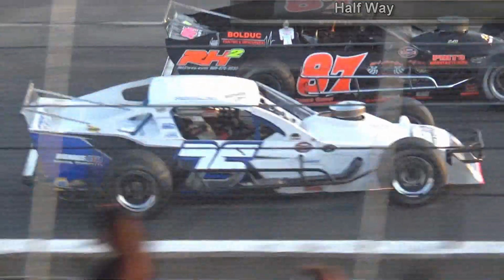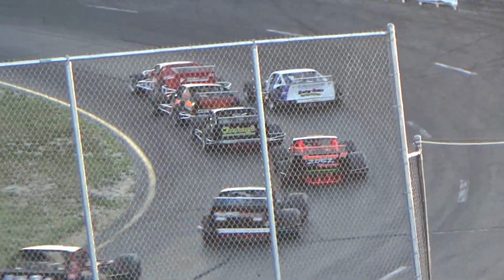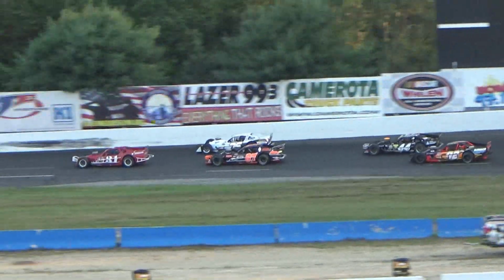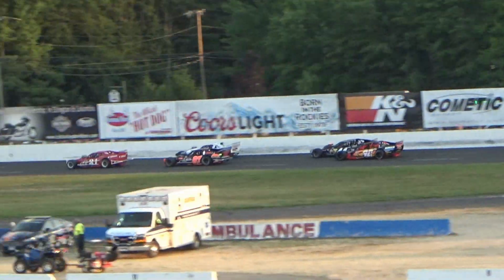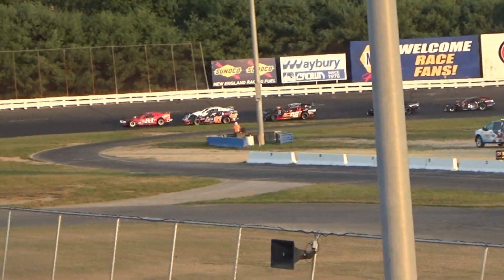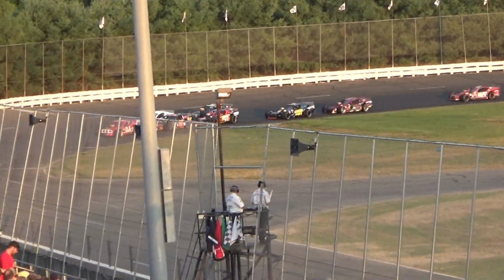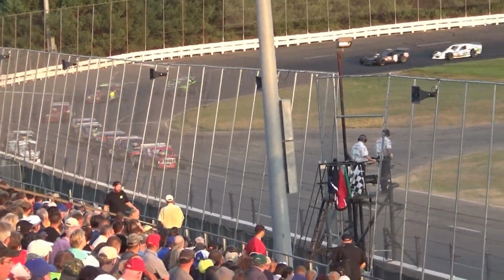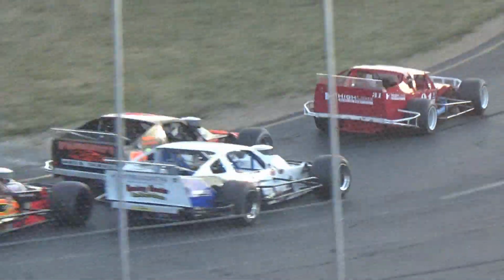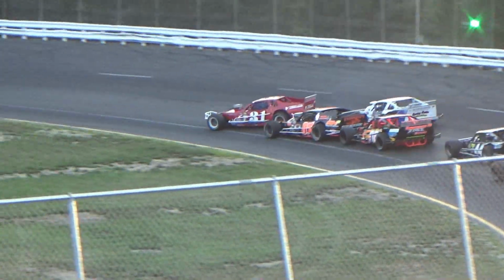Back up front, side by side for second. And Rufano goes to the inside of Joseph Graff. Couldn't make it happen there. Arruda trying to get his second position back from Farino as they grenade their way into turn number 4, getting the nostrils of his car ahead of the 75 is Joey Farino. Wesson joins the battle. We have 3 cars duking it out for second.